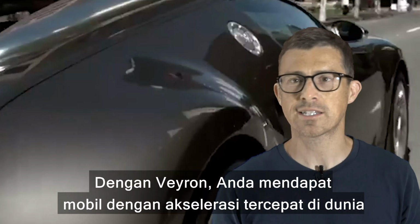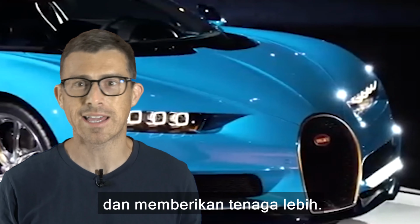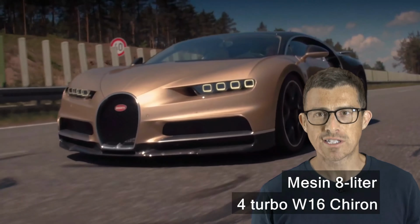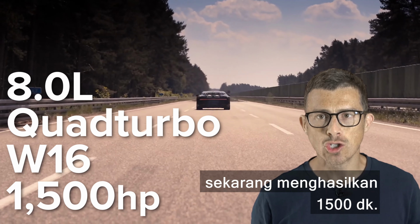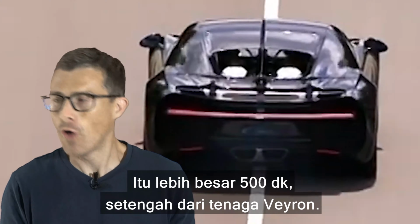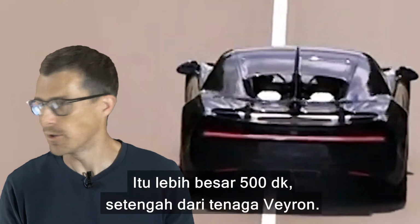But not Bugatti. They decided it needed to be even faster. So in 2016, they went back to the drawing board and cooked up the Chiron. This used the same basic chassis as the Veyron, but Bugatti revised all its aerodynamics and gave it some more power. A lot more power. The Chiron's 8-litre quad-turbo W16 engine now made 1,500 horsepower. That's 500 horsepower more. Half as much again as the original Veyron. This meant it could blast from 0 to 60 miles an hour in just 2.4 seconds.